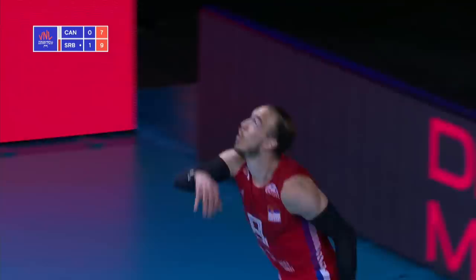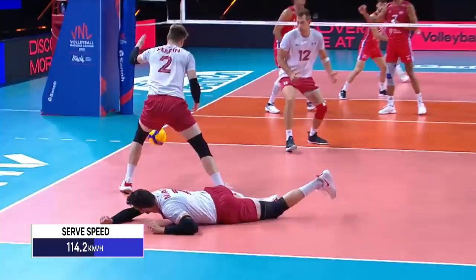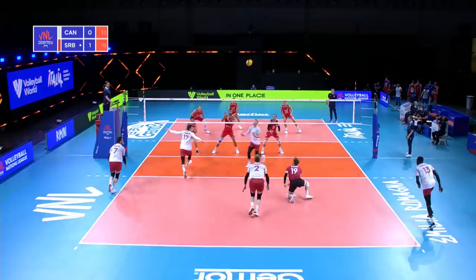Here's Ivovic back to serve. And another ace for the outside hitter. Really not had many answers to his serve. He's 25-17. They have a lot on the line in this set if they want to make a push for the playoffs. Well, regardless, this is Canada's last game.